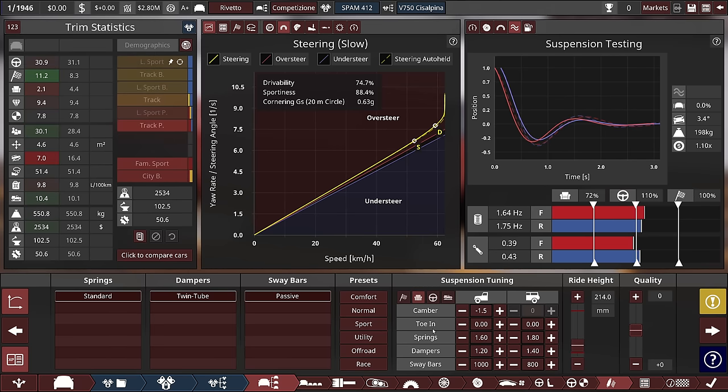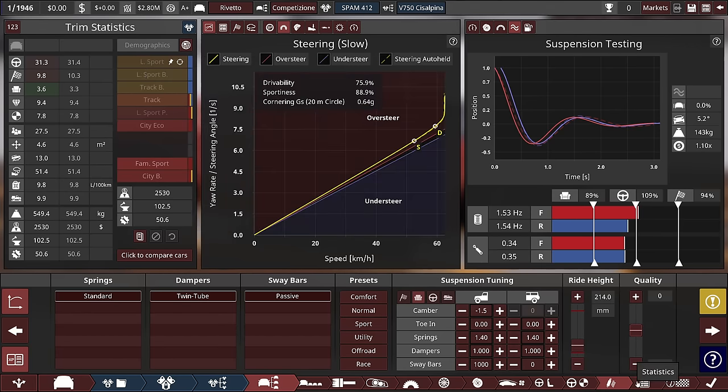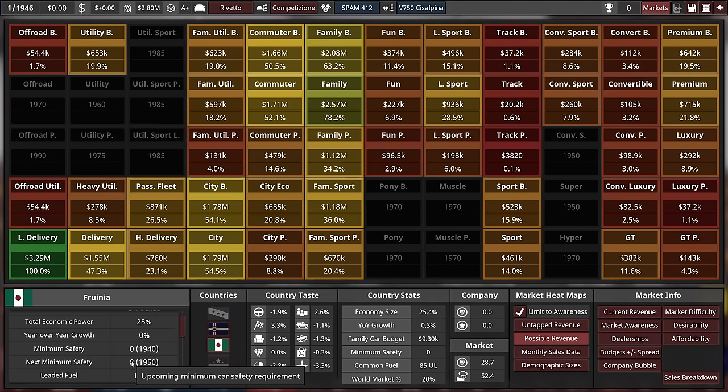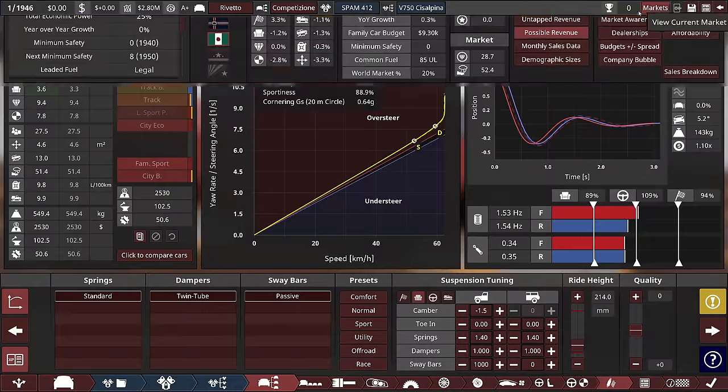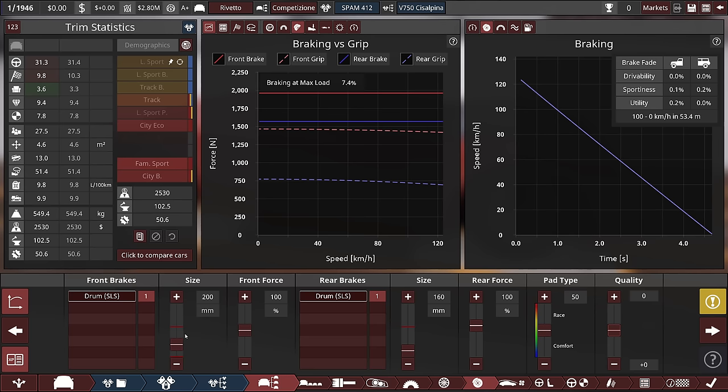For suspension, let's go for sport. Maybe a bit softer than that, because we don't have any comfort anyway, and we still need to sell it. So currently at 3.6. I'm also concerned about safety with 7.8, and they are already complaining even in the light sports categories. And I think Fruinia has a minimum safety requirement at some point. Yeah, minimum safety 8 in 1950. It would be interesting how this progresses, but I guess it's 10 in 1960? We should at least have this in mind. 8 is already challenging without safety equipment. And we're at 7.8. God damn it. So let's first try to get everything up and running.